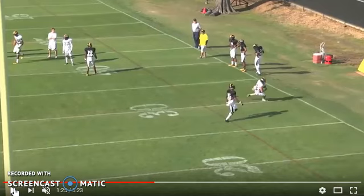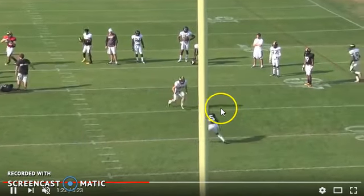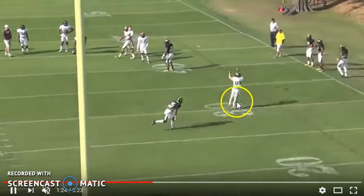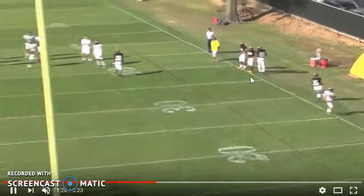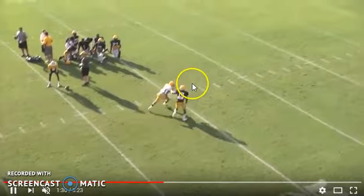All right. Now, outside shade. So when we're outside leverage, like on that corner route, like right here, bam. If his eyes are glued to the receiver, he's all over that. He's going to pick that off because you're protecting your outside leverage. And this is really good right here. He does a good job right here.